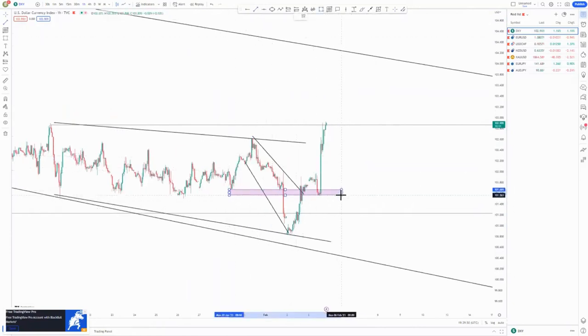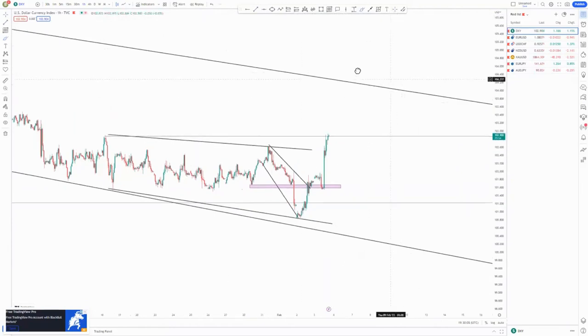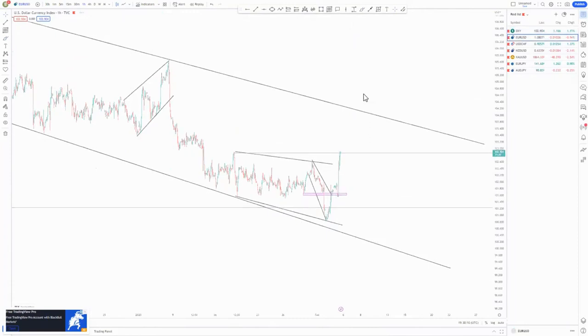And then we also have a double bottom area here in the form of the left shoulder, the head, and the right shoulder. Then we took those buys from here. So that is it for the DXY. So now we can look forward to analyzing Euro USD.